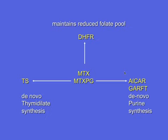Methotrexate. Methotrexate is central to leukemia management. It has many uses and it's administered in many different ways. It has 3 main ways of acting.